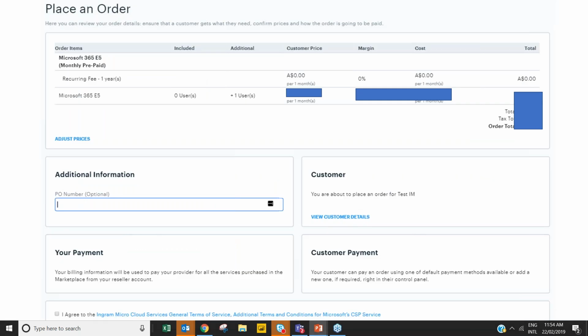Then from there, you'll see that that was the item I selected. I mentioned it was the Microsoft 365 E5, the monthly SKU. And then from there, if you choose to make it easy for tracking when you go back into the reseller control panel, you'll be able to go in and add a purchase order number, or you may want to add a particular project, for example. Or actually, if you've been given a PO number from your customer, of course you can enter that in to make it easier to search later on in our reporting.